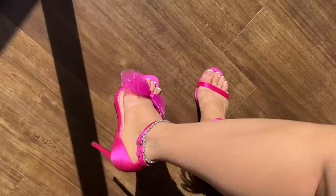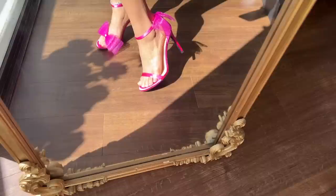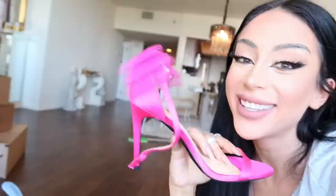Okay, yeah. The bows on these are just so freaking cute, and these came in so many colors. I mean, wow, these are spectacular. These would be so fun for like a birthday or a baby shower.